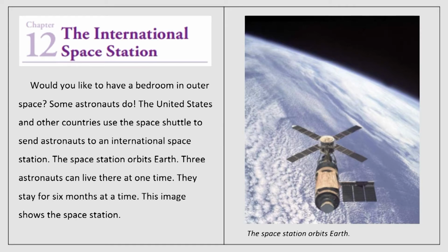The International Space Station. Would you like to have a bedroom in outer space? Some astronauts do. The United States and other countries use the space shuttle to send astronauts to an international space station. The space station orbits Earth. 3 astronauts can live there at one time. They stay for 6 months at a time. This image shows the space station.